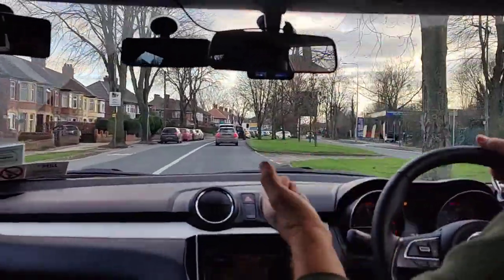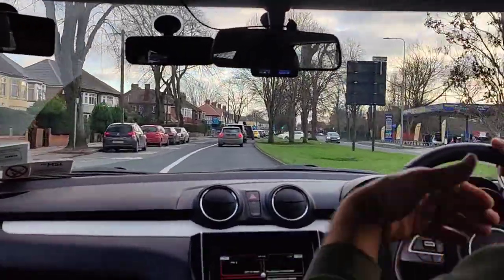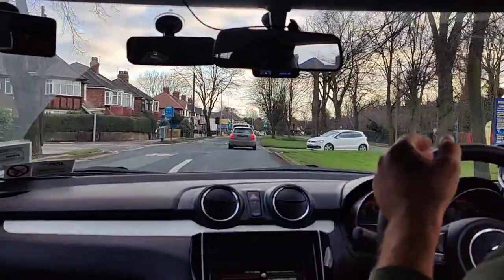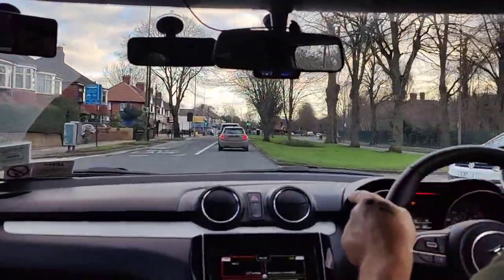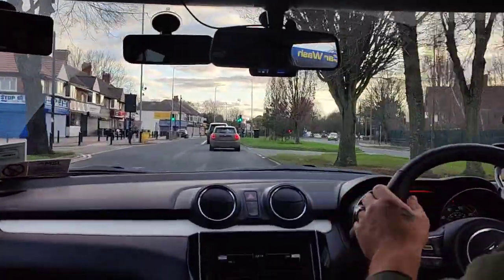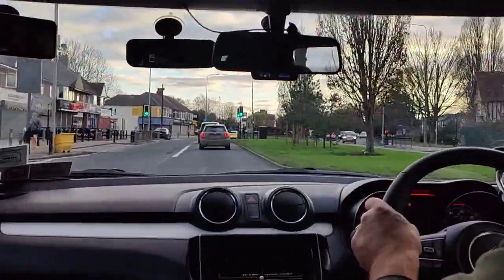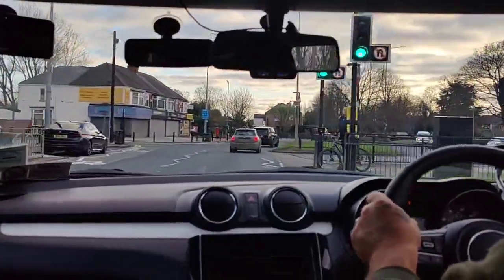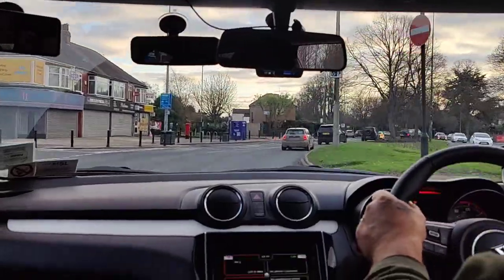Now, it's a Sunday for me at this moment in time, so I could use it, but when you're on test, you won't be able to use any bus lanes, unless you're on a test on a Sunday, obviously. They're in force all throughout testing times.